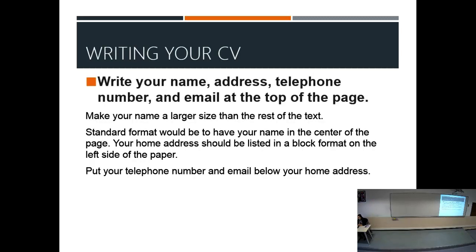Then write your name, your address, your telephone number, and email at the top of the page. Make your name larger than the rest of the text. And because your name is much more important than your address or telephone number or the email, standard format would be to have your name in the center of the page, and your home address should be listed in a block format on the left side of the paper.